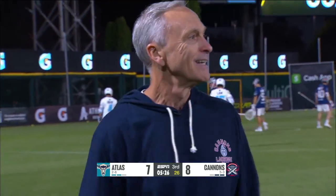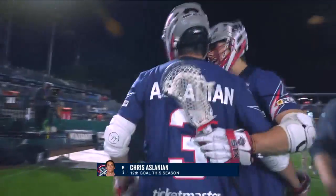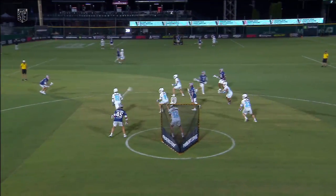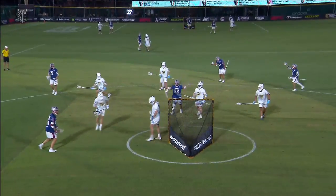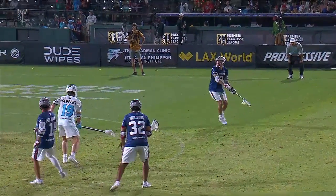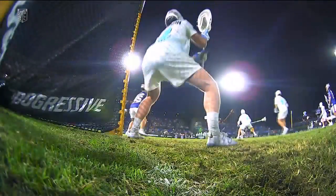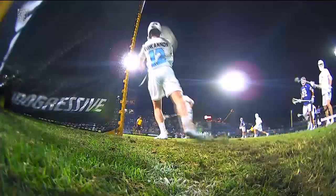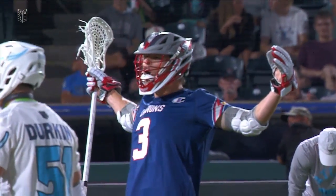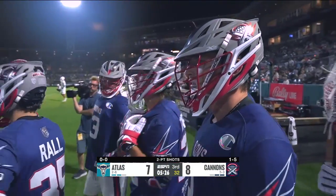He can bring the heat. You better know where he is. And on the power play, he's able to set his feet and let it fly. Nolting skips it over. You can see Durkin start to rotate. A little bit of hesitation. And the missile from range. The two-pointer from Aslani, and his third on the season.